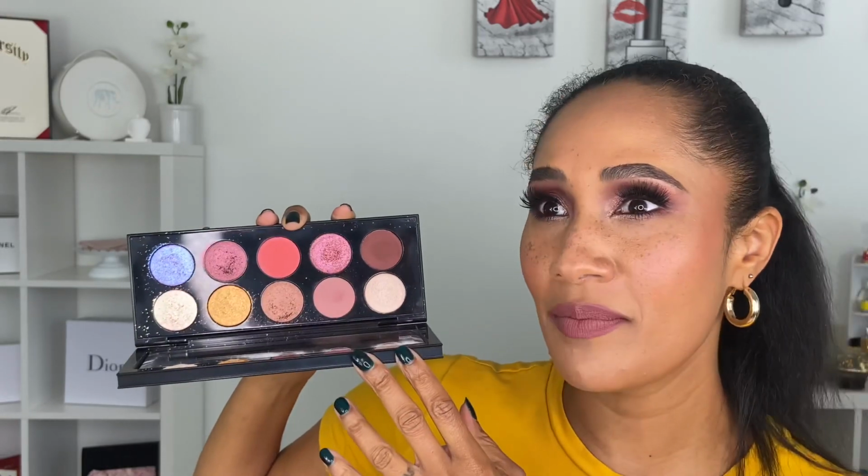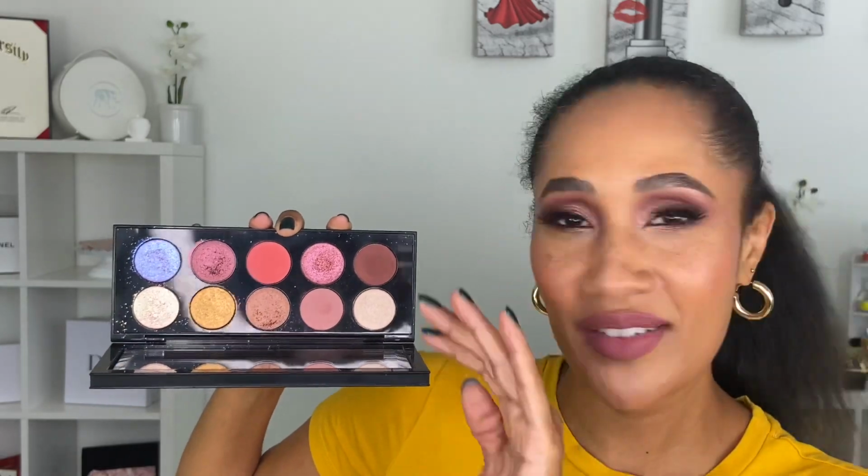And then this palette I think falls in at around like $88 versus the $125. However, if you still want to get it from Sephora, you can because it is sold there as well. But this one is beautiful. I have nothing negative to say about this eyeshadow palette.